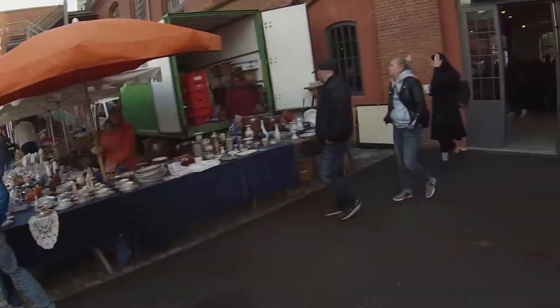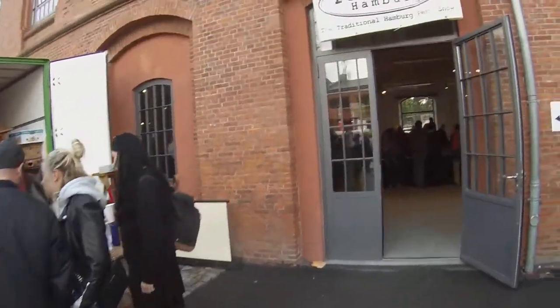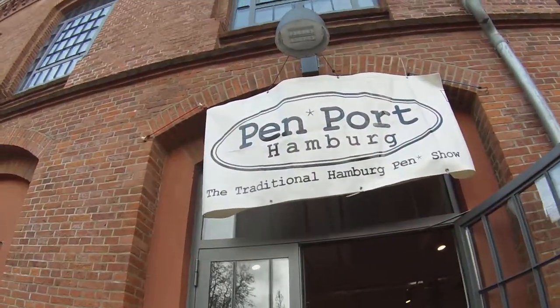And here we have the Pen Port. And let's see what's going on here.